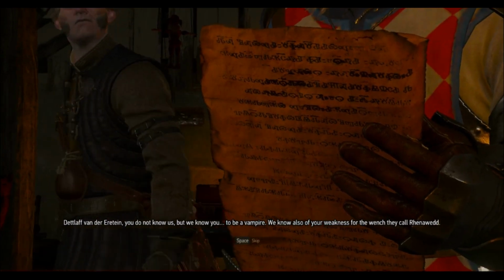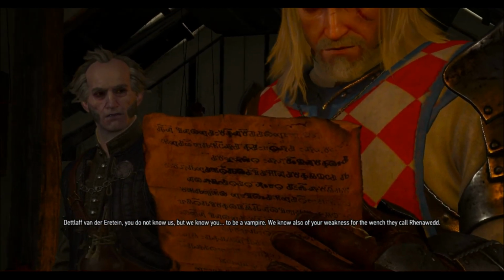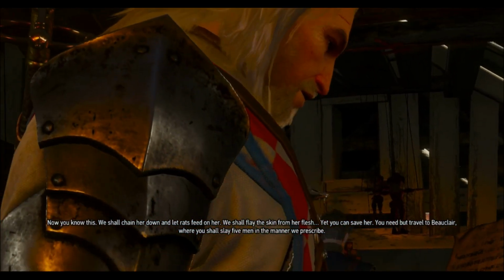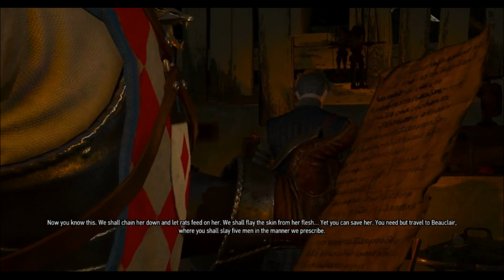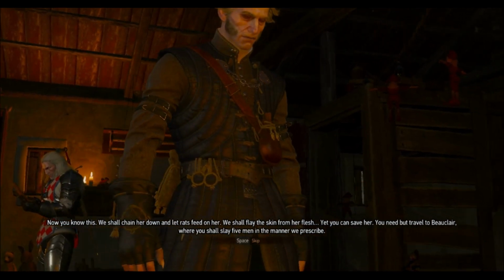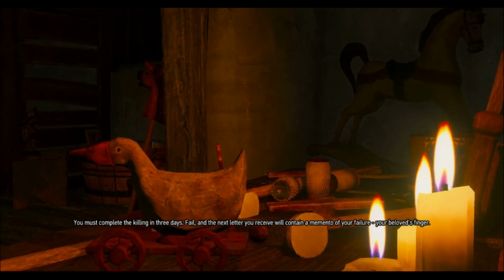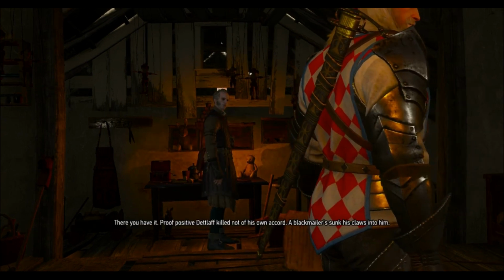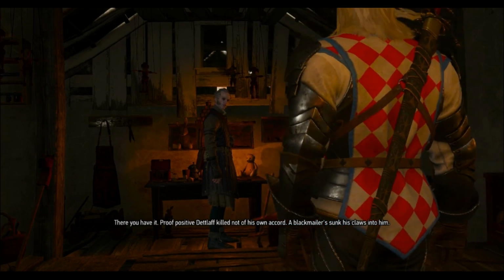Vander Eretain, you do not know us, but we know you to be a vampire. We know also of your weakness for the wench they call Renawed. Now you know this. We shall chain her down and let rats feed on her. We shall flay the skin from her flesh. Yet you can save her. You need but travel to Beauclair, where you shall slay 5 men in the manner we prescribe. You must complete the killing in 3 days. Fail, and the next letter you receive will contain a memento of your failure. There you have it. Proof positive Detlaff killed not of his own accord. The blackmailer sunk his claws into him.